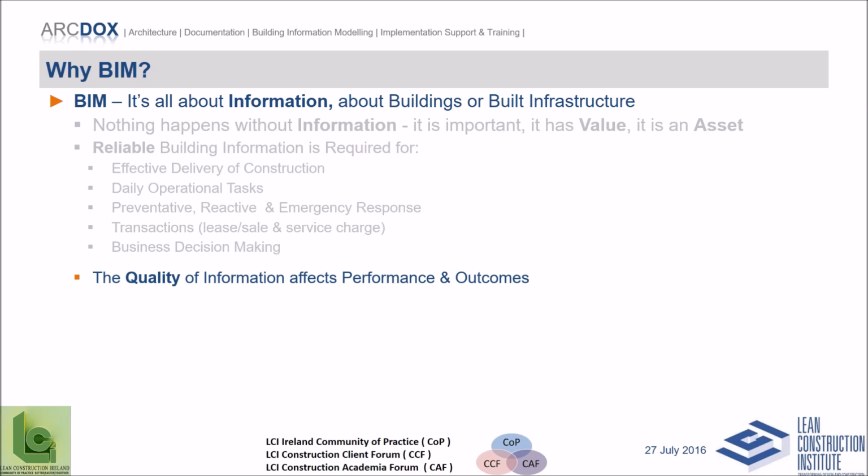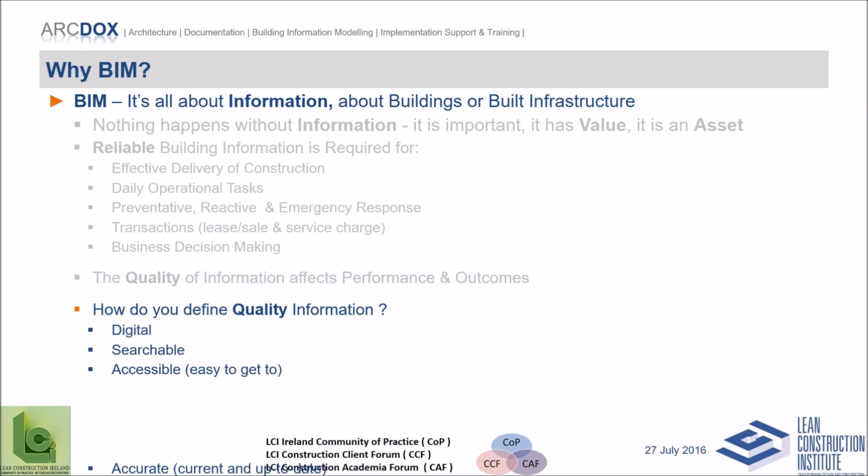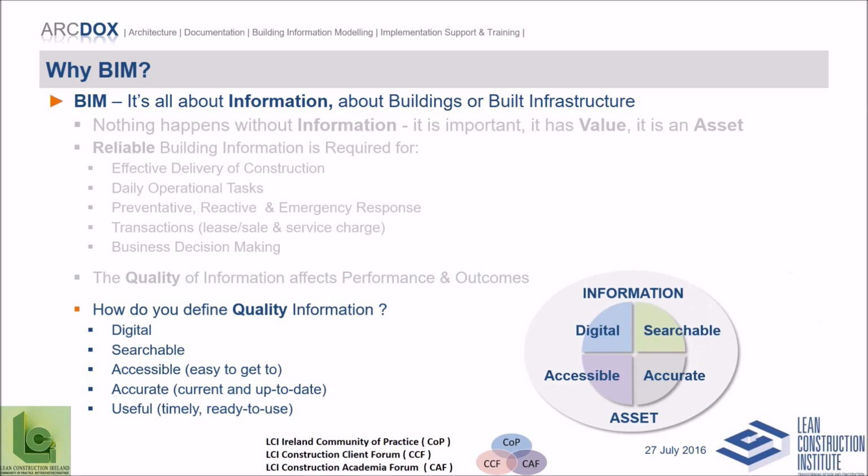I think we can also all agree that the quality of information affects performance and outcomes. So if you have good quality information, things normally go well, and if you have poor quality information, things usually don't go so well. So I suppose that brings me on to how do you define quality information? I would define it as information that is digital. In other words, it's information that can be used and reused by many people. It's searchable, it's accessible, it's accurate, and it's useful. In other words, you have it in time and it's ready to be used when you get it. So I don't think many people would disagree with those points either.